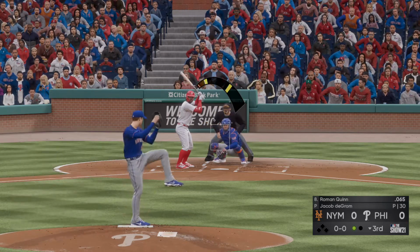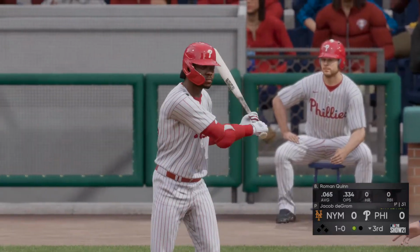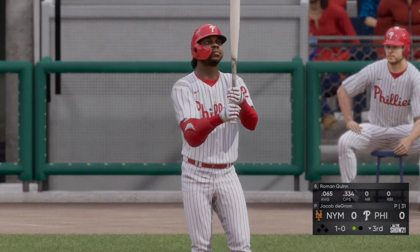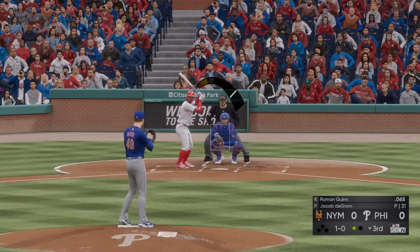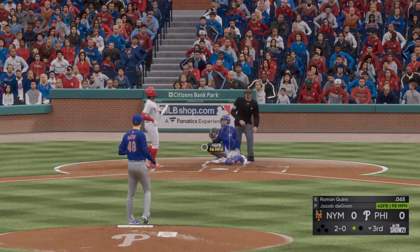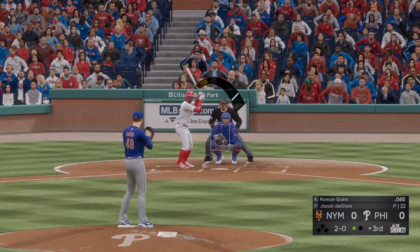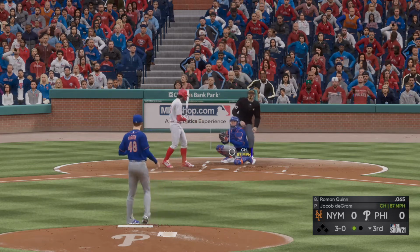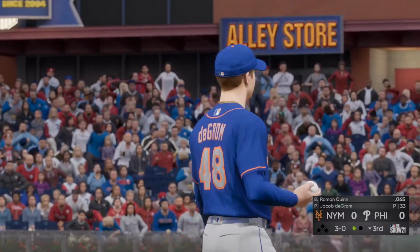So now to the plate, Roman Quinn. As he'll take a look at a pitch too low, it's ball 1. And he's looking to get it going. Off to a bit of a slow start this year. 2-0 to the Phillies center fielder. Outside, 3-0 now. 3-ball count right now. This looks like the best chance of getting a base runner so far.